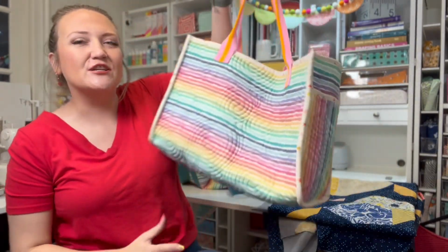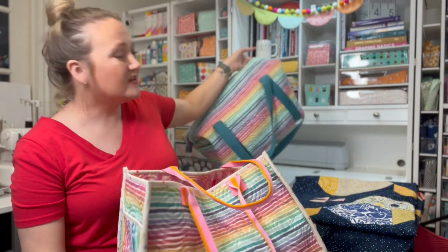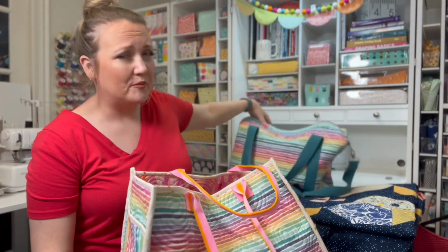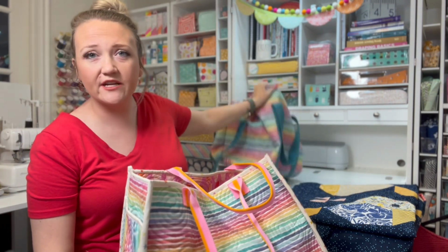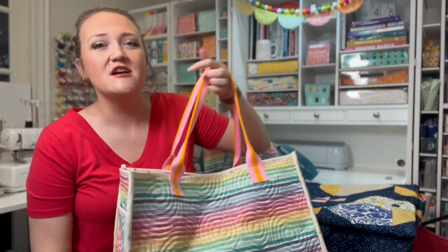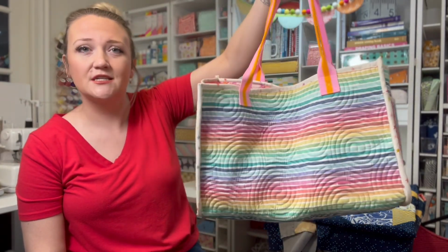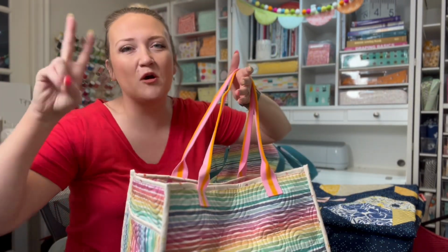So like I said, I had 2 yards quilted. So this bag, I want to say only took like a yard. I could be wrong with that though. But you can kind of see about a yard of fabric for this one. And so I had all this other quilted fabric left over, and Caitlin from Knot and Thread also came out with this pattern, which is called the All Things Tote, and you can make it in 3 sizes: small, medium, and large.